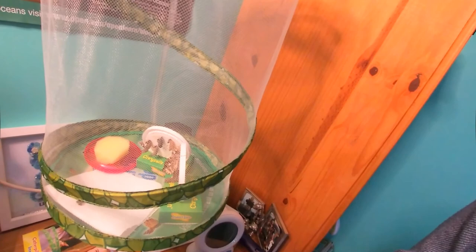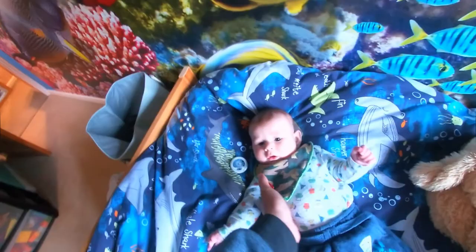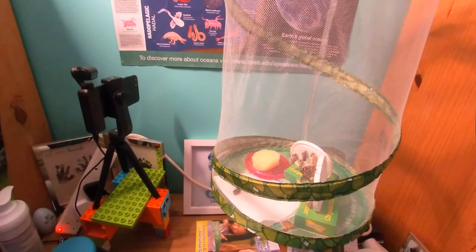Are you excited? We might see it flutter its wings. Oh, this is amazing. Do you want picking up? You want to see the butterflies too, Lucas? Look in there. Yeah, butterfly. Oh, wow. So its wings are a little bit bent, but it says that they'll come up.